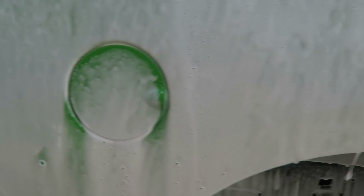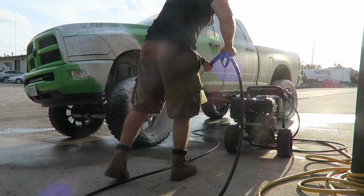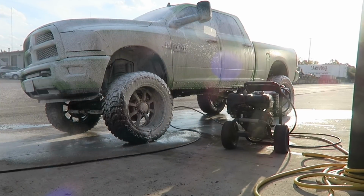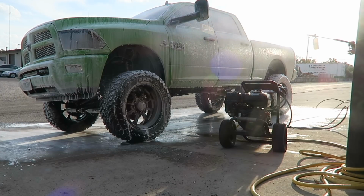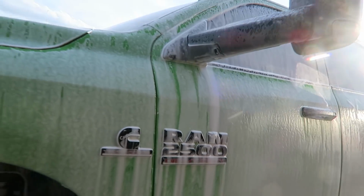One thing I gotta say is, holy cow, look at how thick this stuff is. This ceramic shampoo is awesome. Yeah, guys, look at how thick this is. This is incredible. I can't get over how thick this shampoo is.